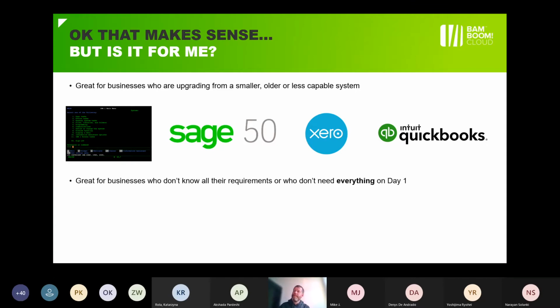And it's also a good fit for businesses that don't know all of their requirements or don't need everything on day one. So what I mean by that, almost literally what's written there. Some businesses just know that they've outgrown their current system, but haven't gone through the exercise of scoping everything out, or are aware that they've outgrown it, but don't necessarily know the art of the possible in what a new system like Business Central can do. So they are another good fit because they can start with effectively what they've got now, but replicated in Business Central, take advantage of all the benefits that being part of that Microsoft ecosystem brings, but without having to go into this deep scope-led approach.